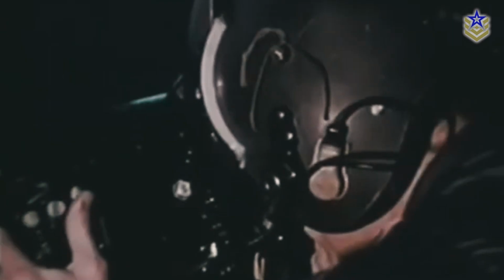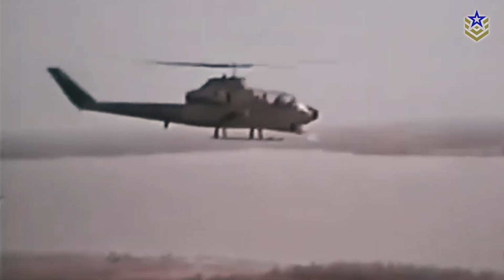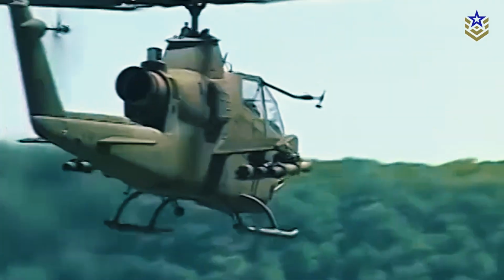Armed with a mix of rockets and guided missiles, the AH-1 Cobra was capable of attacking armored vehicles from the air while staying out of the reach of most ground-based defenses. It represented a major shift in anti-tank warfare, offering more maneuverability and precision than traditional aircraft.